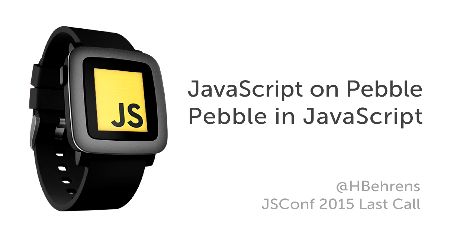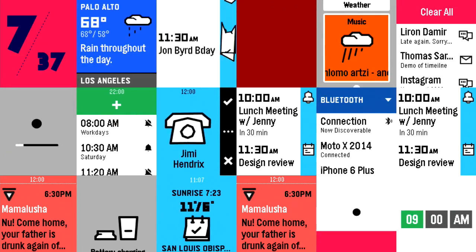My name is Heiko, I'm with Pebble, and first and foremost, I would like to ask who of you does not know what Pebble is? Or let me rephrase that, who knows what Pebble is? Wow, that's almost everybody. That's amazing. Okay, cool. So I don't need to introduce what Pebble does, but let me start with what I'm doing.